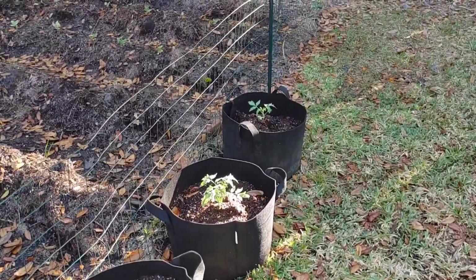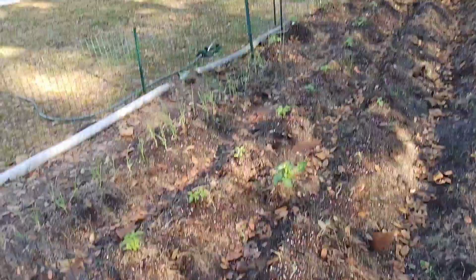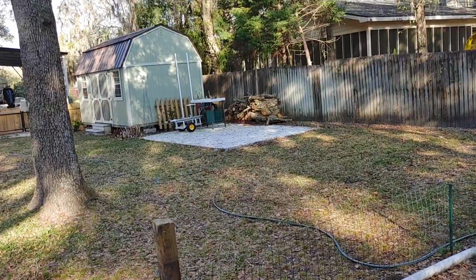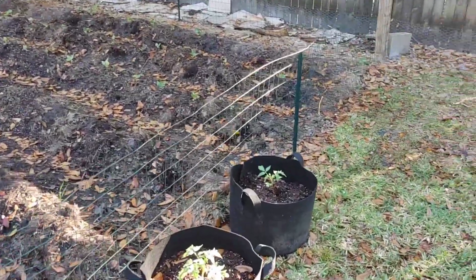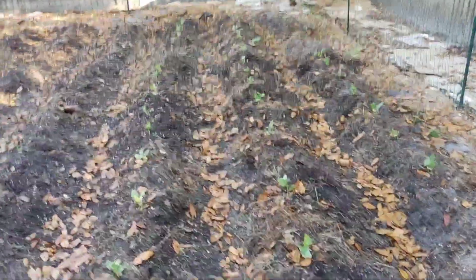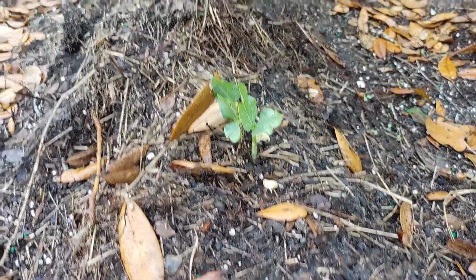So I thought if the ones in the ground don't do any good, then I will mound these up a little more as they get bigger. I've got some tomato cages over there next to the building, and I'll stick some tomato cages on these and see if we can get some tomatoes this year. These three rows back here, I have purple hull peas, or cow peas, I think some people call them.